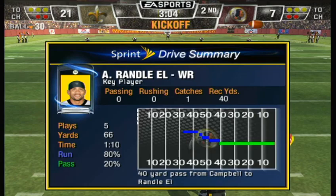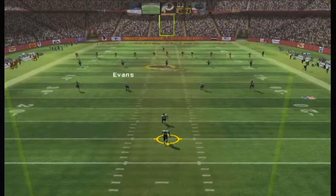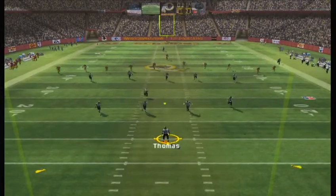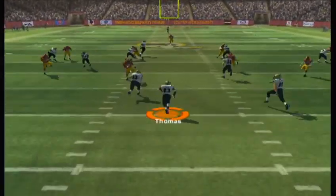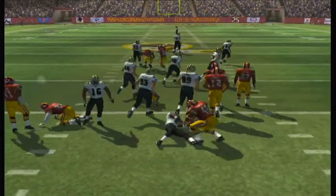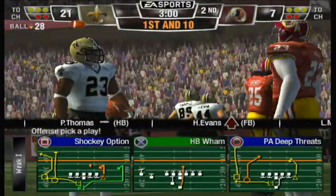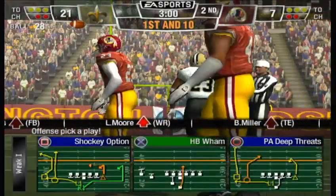Sweezum places the ball on the tee and will get ready to kick this one off. He kicks it off. Takes it from the 10. The defense gave up a touchdown the last time. Thomas on the return. Get behind those big old linemen and let them do their work.